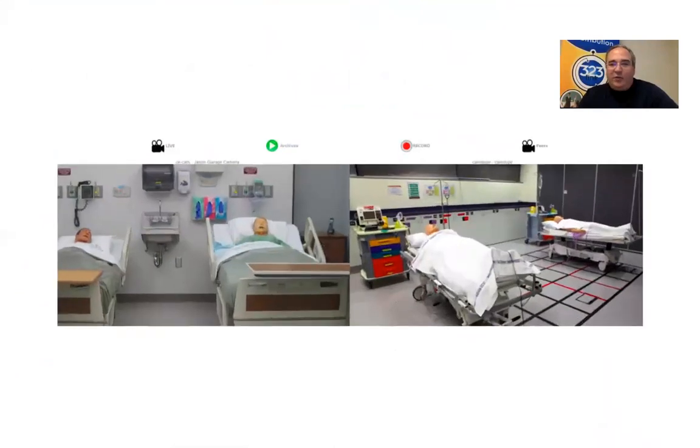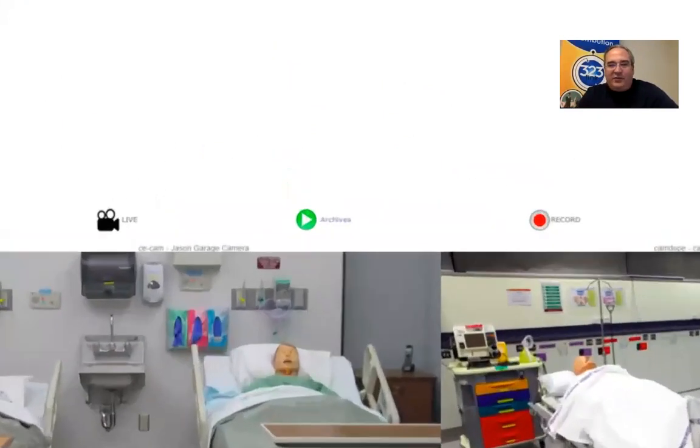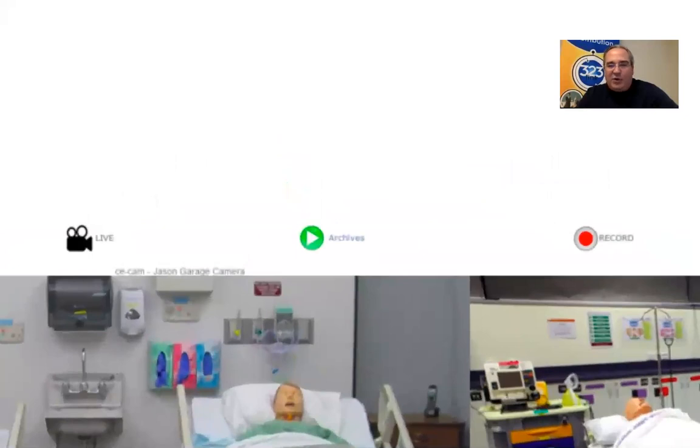Now, the interface for the web login is very simple. You get whatever number of video sources you have in Windows. Those are playing back in real time. And to simply go to your live recordings, you hit the live button. If you want to go to your archive of recordings, you click the archive. And if you want to start a recording, you simply hit the record button or the stop button.